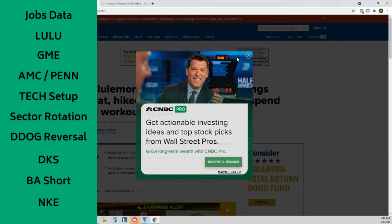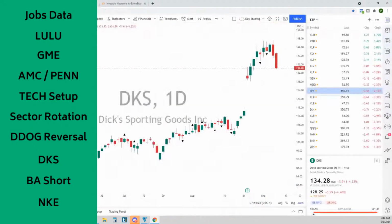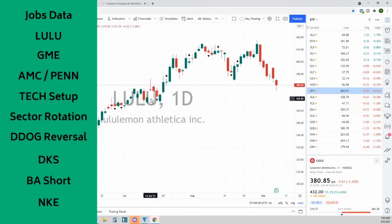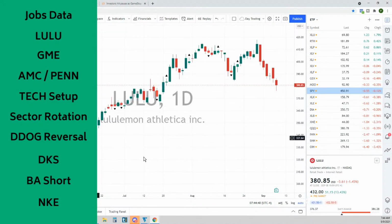Next, if you didn't happen to see it last night, Lululemon absolutely blew away their numbers. At one point, it was up over $50 last night. It's still up $50 right now. You can see over here, it's punching, again using this as an example, into new all-time highs, which is now giving us an opportunity to trade a stock that has volatility, which most stocks have not had.